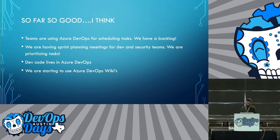So we were implementing Azure DevOps. Everything was going great. However, teams were using Azure DevOps for scheduling tasks, and we had a backlog. The development code started living in Azure DevOps. Everybody was getting excited about the collaboration tools that we were starting to use. We were having sprint planning meetings for development and security teams.